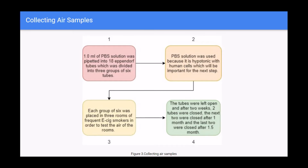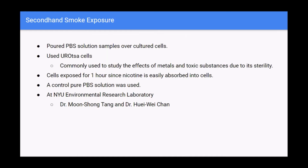The longer the tubes were left open, the more nicotine was absorbed from the air as a form of secondhand cigarette smoke. To mimic the absorbance of electronic cigarette smoke, I used UROtsa cells, which are commonly used to study the effects of metals and toxic substances due to their sterility.